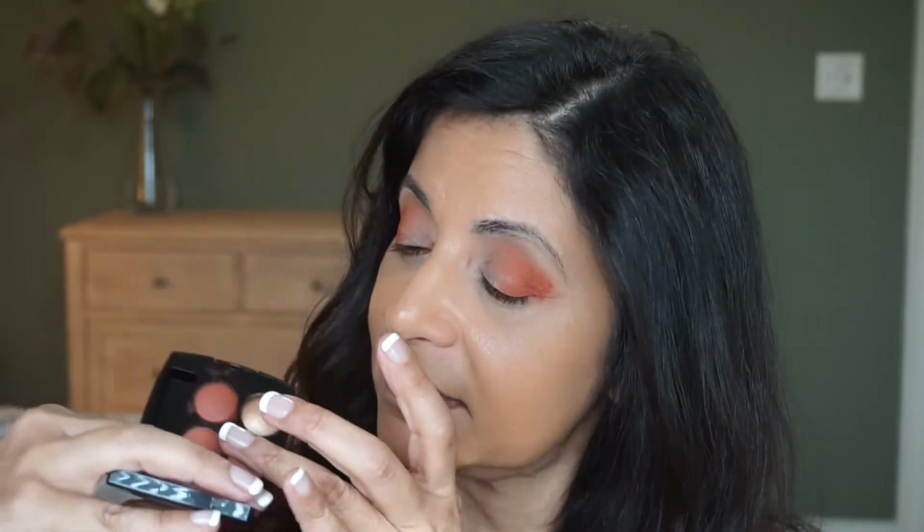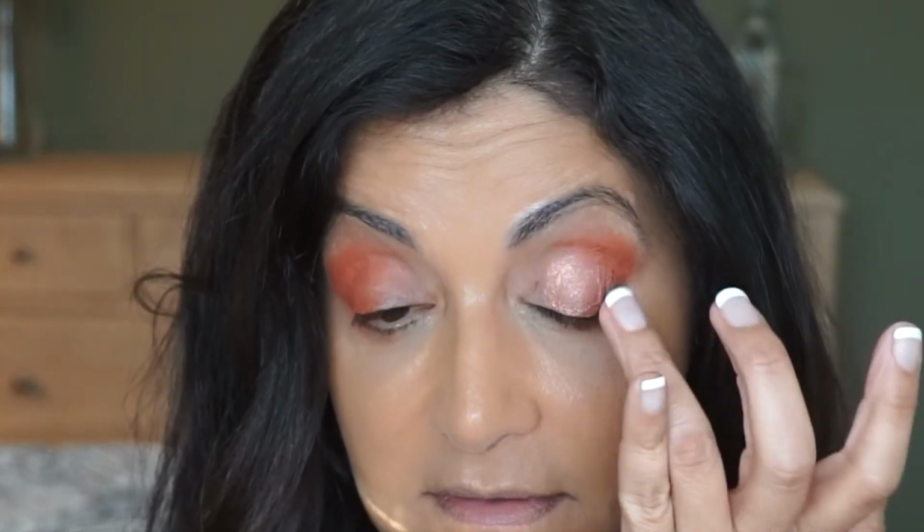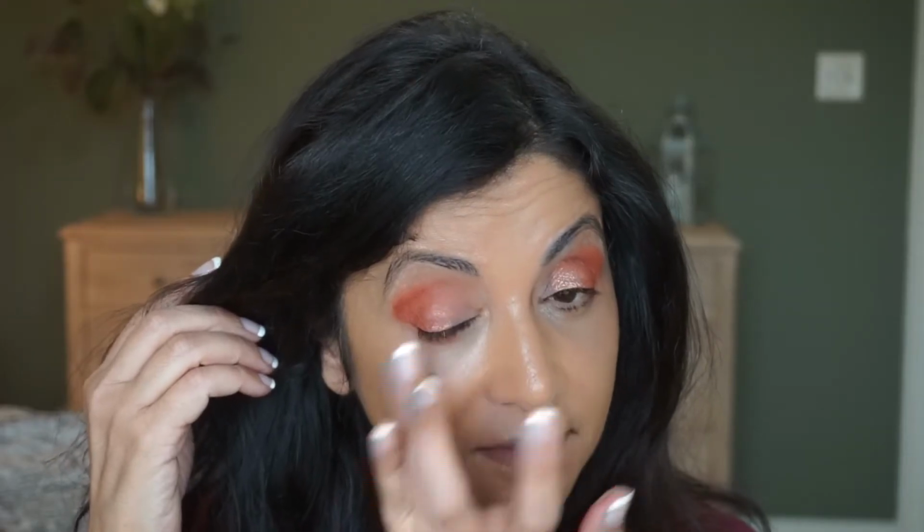Now I'm going to use my finger and use this pink shimmer shade and place that in the center of my lid. Now this is a very subtle shimmer shade. It doesn't give you that pow like, say, the Natasha Denona metallic shades or the Pat McGrath. This is a real pretty, like I said, delicate shimmer. Fuse those two shades together. Almost looks a little peachy. I thought it'd be more pink, but it looks a little bit more peach on my lid.